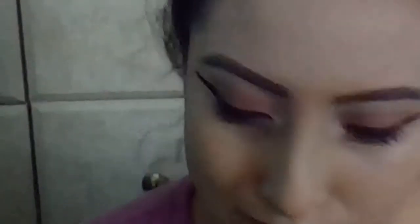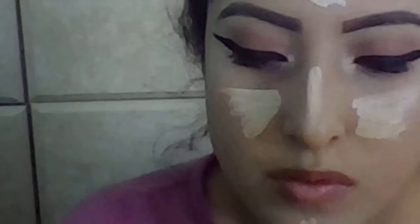For the concealer, I'm gonna be using this one from LA Colors. If you haven't seen me before, it was like $2 at a drugstore, so this works perfectly fine for me. You don't have to wear it either if you don't want to. I'm gonna do this off camera and I'm back.